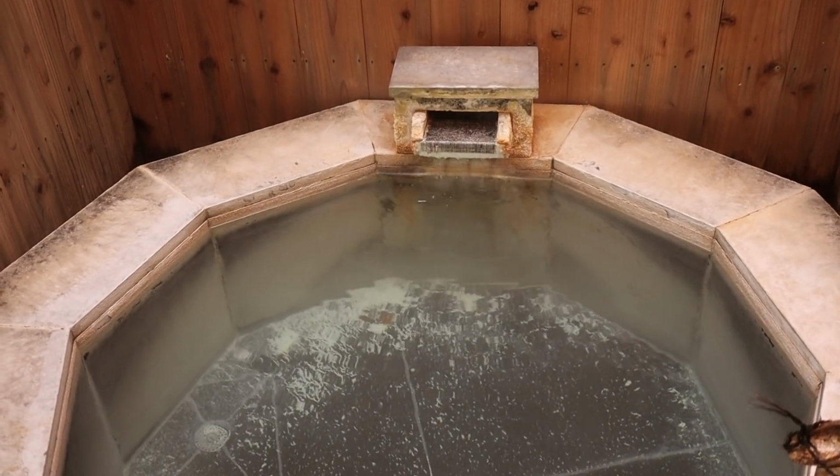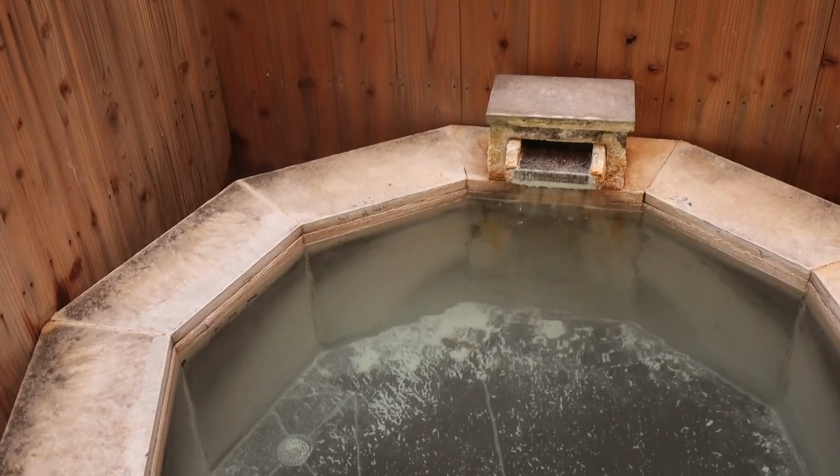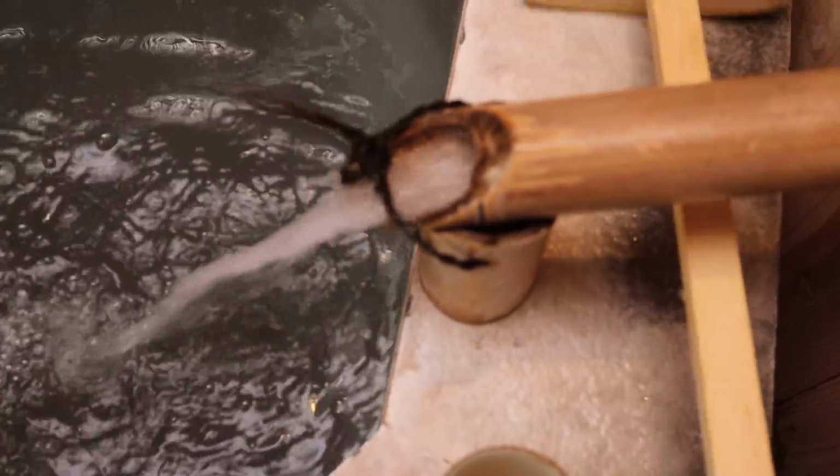Normally if it's a shared onsen, it's a lot bigger than this. Because this is a private one, it probably fits around 4 people. This is way too hot for me, so I'm gonna open this up and make it a lot cooler.